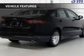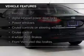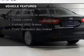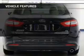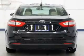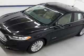The features include electric trunk, Bluetooth connectivity, Ford Sync voice activation, Sirius XM satellite radio, digital audio input, steering wheel controls, aluminum rims, dual temperature controls, automatic climate control, a tilt and telescopic steering wheel.